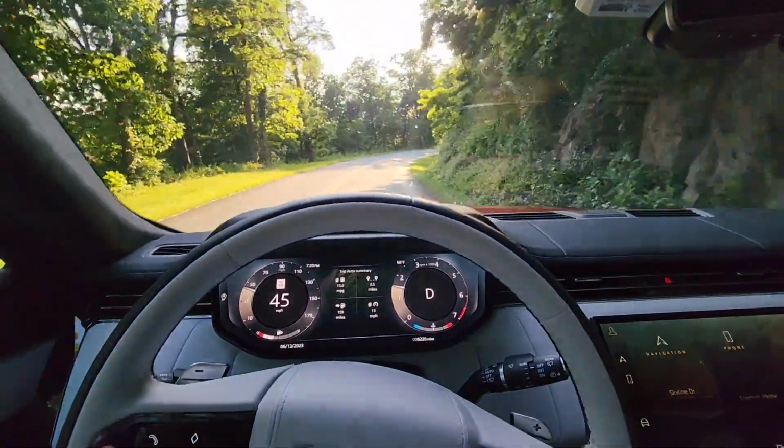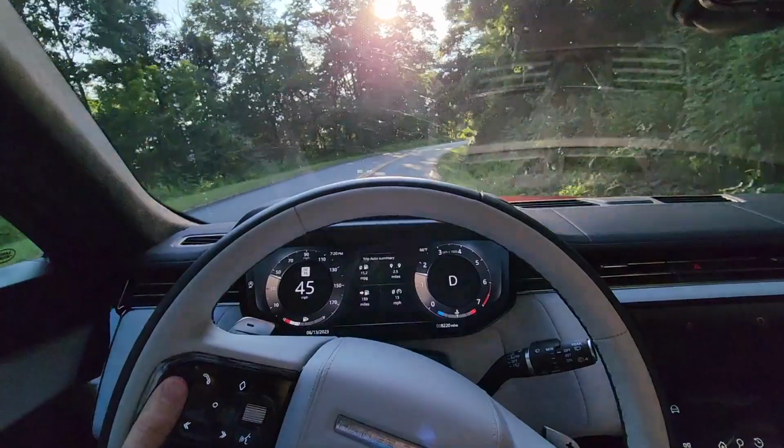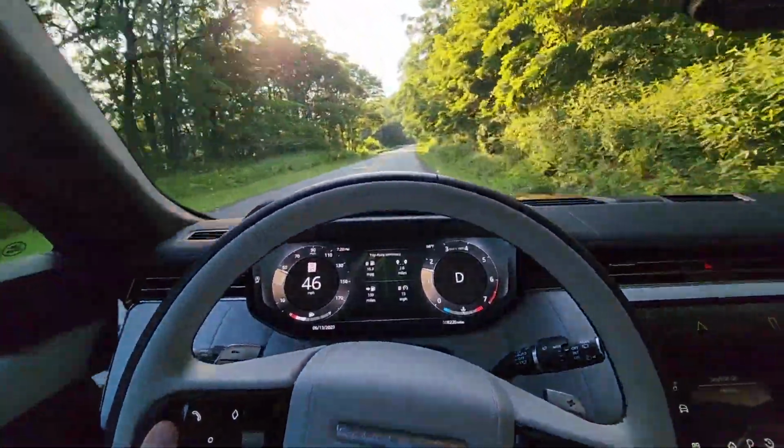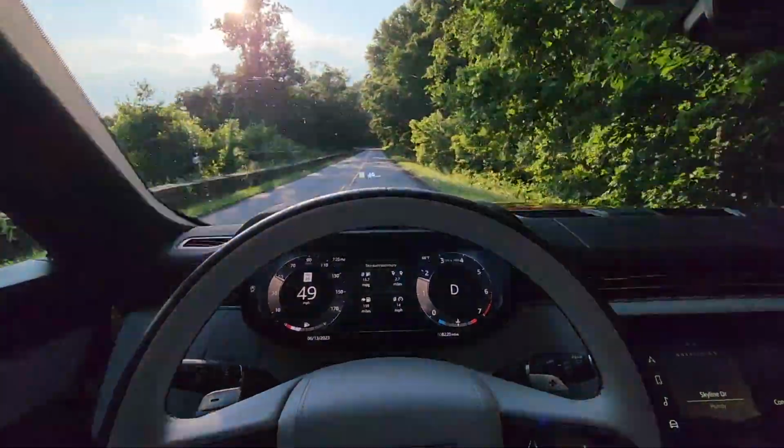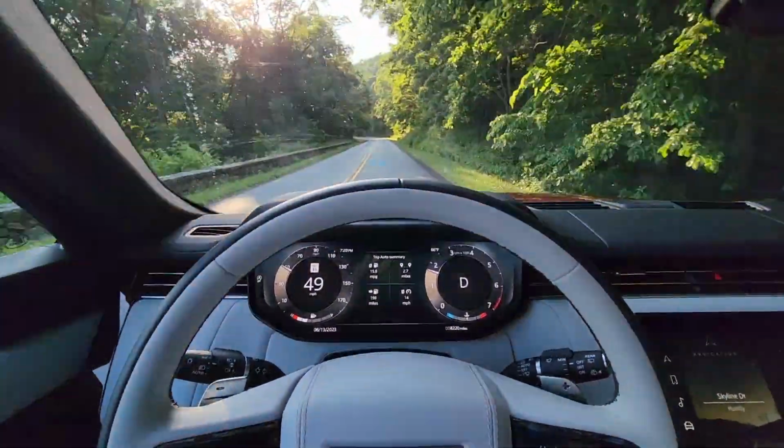Really, really impressive. The transmission, super smooth. I really think they did a great job with the gearing. It always seems to be in the right gear, whether you're going up a hill or into turns. Really nice gearing on the transmission, smooth shifts, and they're decently quick as well.